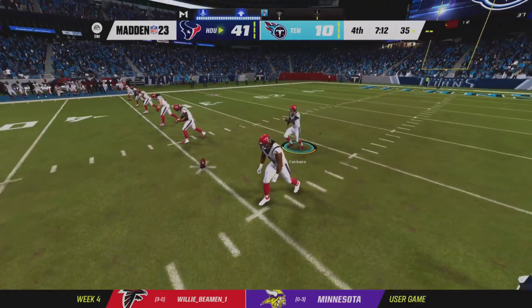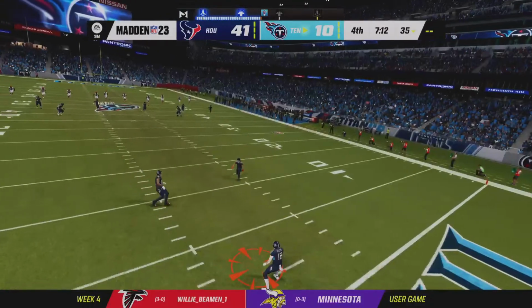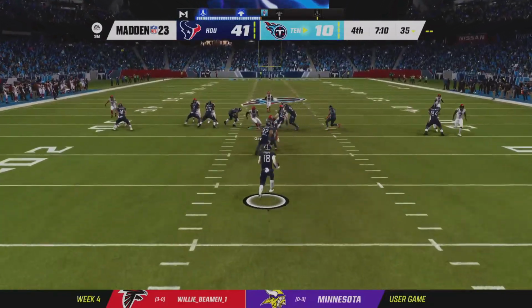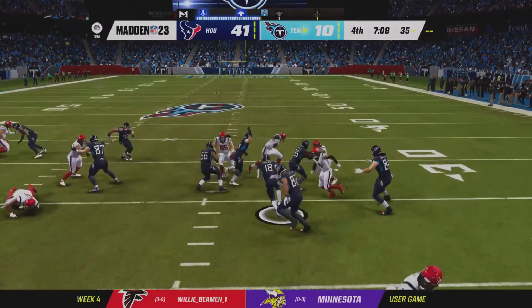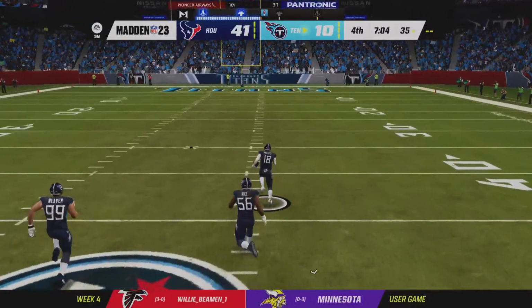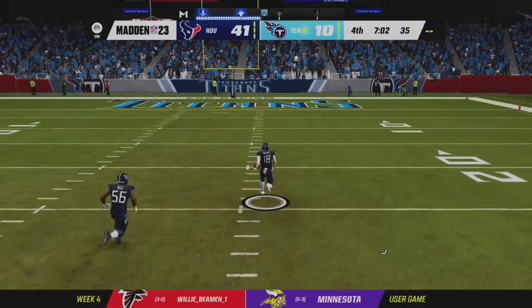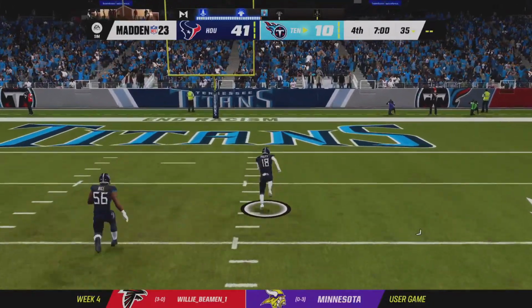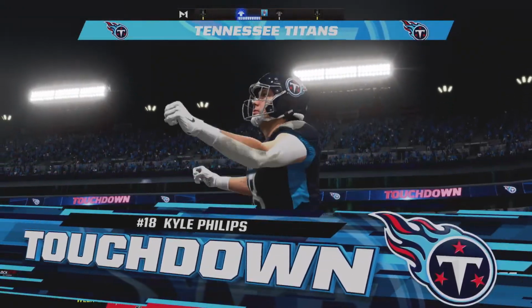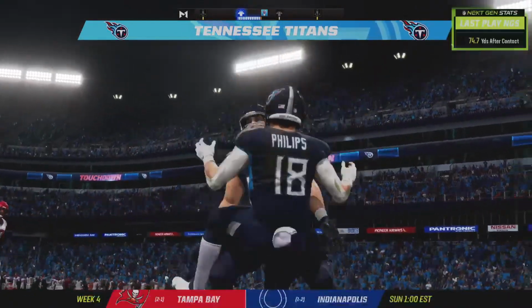Fairbairn now following the made field goal. He'll send this one away. Taken in at the 3. A lane opens here. He's past the 30, the 40, the 20, 10. And they are not going to catch him. He's in. Touchdown, Tennessee.